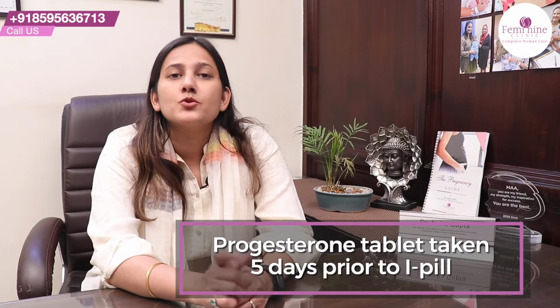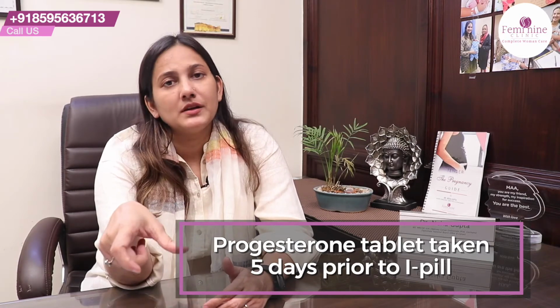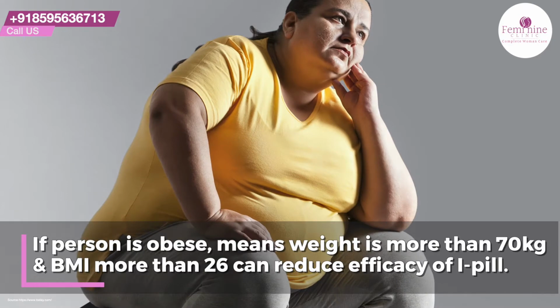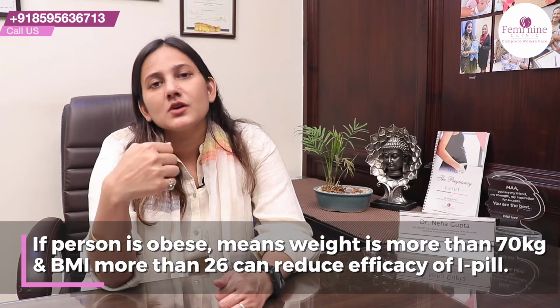Similarly, if any progesterone tablet has been consumed in the 5 days prior to taking the I pill, that can also reduce the efficacy of the I pill. Also, I'd like to mention that if somebody is very obese or overweight, that means if their weight is more than 70 kgs, or if the BMI, the body mass index, is more than 26, that can also reduce the efficacy of the oral contraceptive pill, that is the I pill. Being overweight or obese, however, will not reduce the efficacy of the copper IUCD. So those are the things that one has to be mindful of.